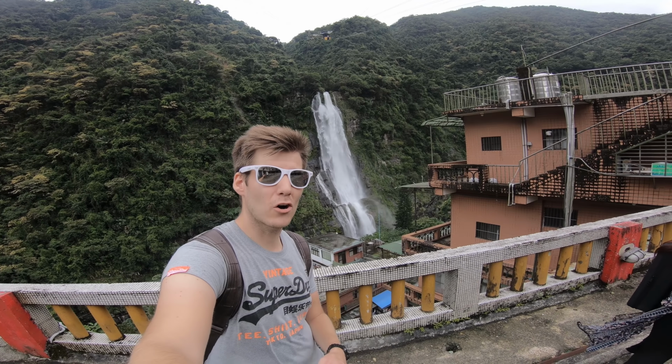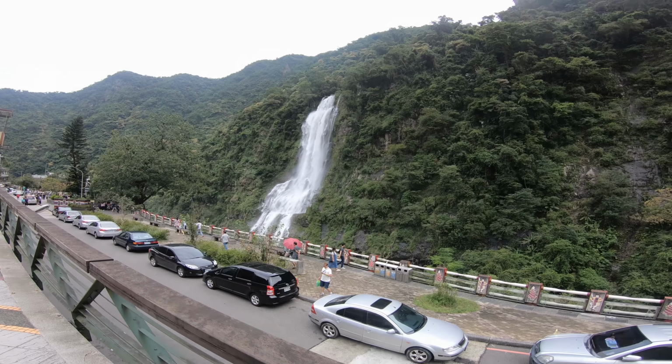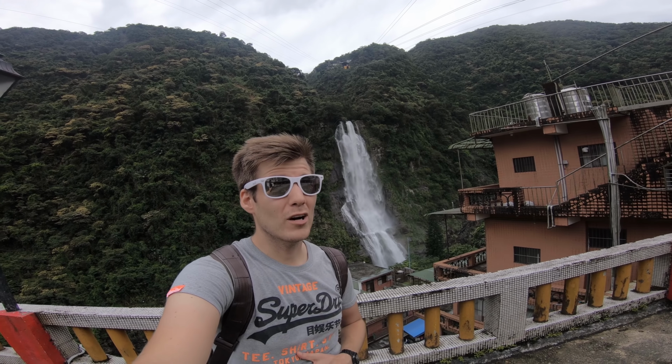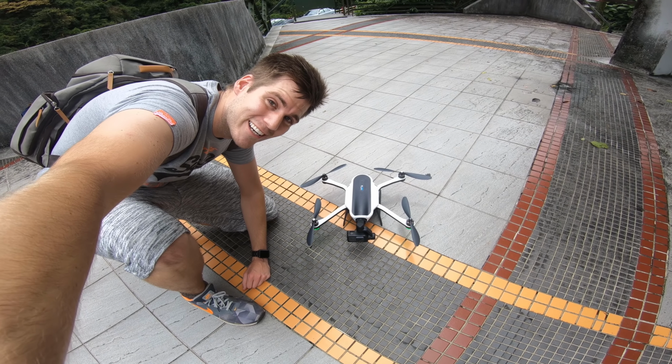Normally there are cable cars that will take you from the bottom all the way up to the top of the waterfall. Sadly, we just realized that they have maintenance right now, so it's closed for 2 weeks. Now, I know I promised that I would take this channel to a higher level today, so it's time we move over to plan B. That's right, we brought a drone.